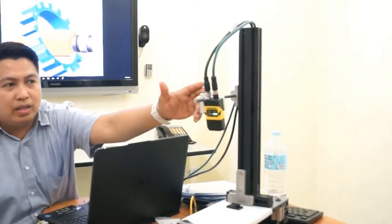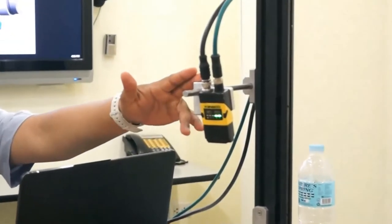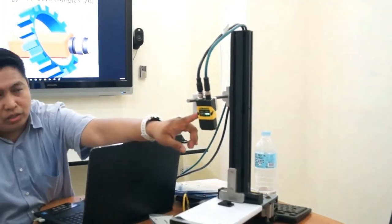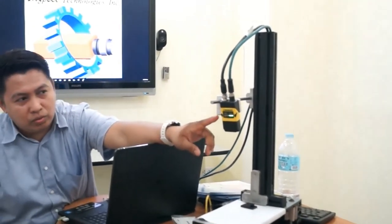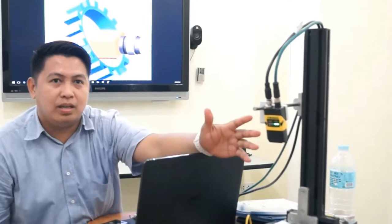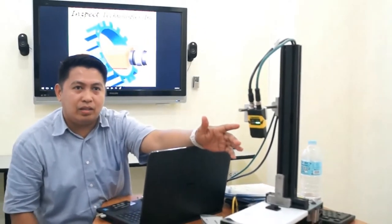Here in my demo, you can see a straight line configuration of the Dataman. You can also configure this into a 90 degree right angle. You just need to unscrew the two screws on two sides and then twist the upper part so it makes the 90 degree right angle configuration.